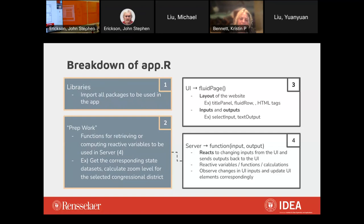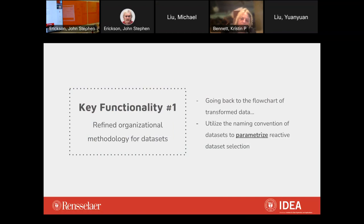Yeah, so let's get into the first key functionality that we implemented for this project, which is a refined organization methodology for datasets. As I just discussed when I was talking about the data, the newly transformed data are being stored in 4 different subfolders, all organized in the same way, in that each one encompasses 50 states from Alaska to Wyoming. And the names of those separate state datasets can be used as a parameter in our reactive function under server.